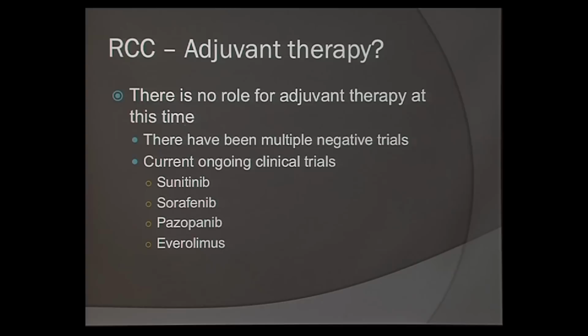Currently, there are multiple ongoing clinical trials to further address this question of adjuvant therapy, so therapy following surgery, in order to reduce the rate of recurrence. A study using these agents has completed accrual, and we are expecting results shortly. Adjuvant trial using this agent closed late last year to accrual, and we should be getting results in the next few years. And the study using this agent, everolimus, is ongoing and currently accruing patients.